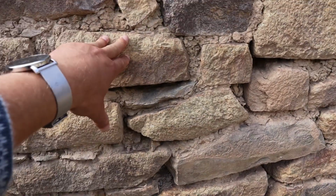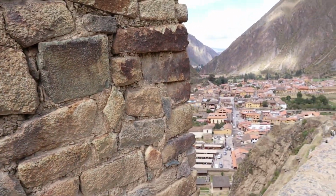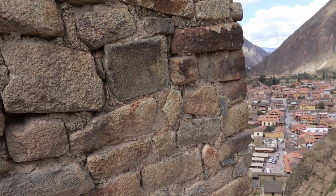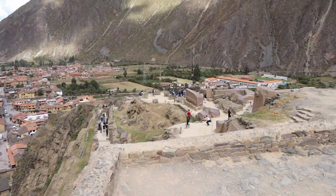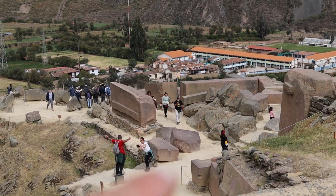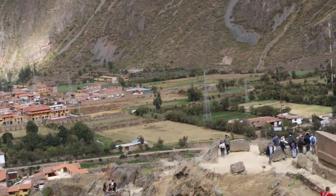Two completely different styles, and this is clearly of a lesser sophistication, built by a less advanced people. As brilliant as the Incans were, I think that they re-inhabited this site and did not make these giant stone blocks that are scattered around Ollantaytambo.